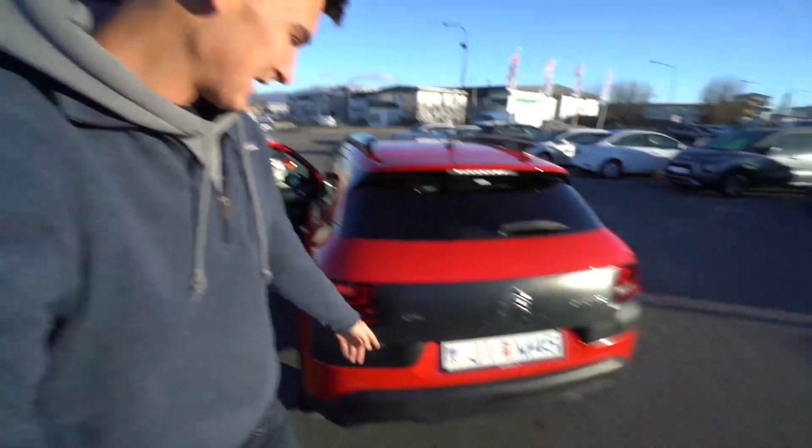Well, that is very different. I can honestly count on one hand the amount of times that I've used a parking brake in my 7 years of driving over in the US, but here we are. Here's the whip for the day. We got a Citroen Cactus. This is the next step in our big European journey.